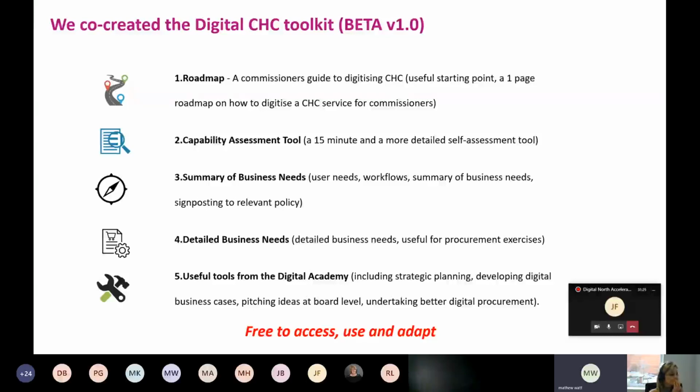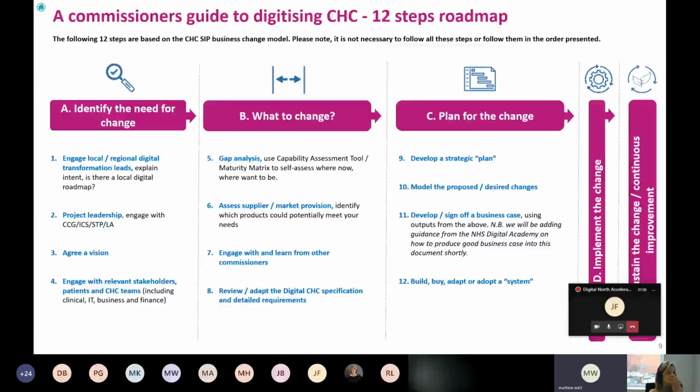And you may recall Charles mentioned before around looking at business needs and user needs. Well, what this document does is describe the user needs or the business needs from a service perspective. So what does a CHC service need in terms of screening, in terms of the assessment, in terms of financial management, market management, etc.? There's also a document which is far more detailed, which you can use for procurement. And then there's a whole bunch of useful tools, looking at strategic planning, how to develop good business cases, how to undertake better digital procurement. This is all part of the Digital CHC Toolkit.